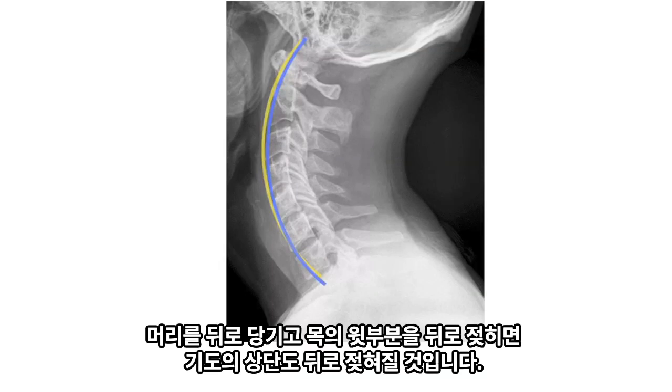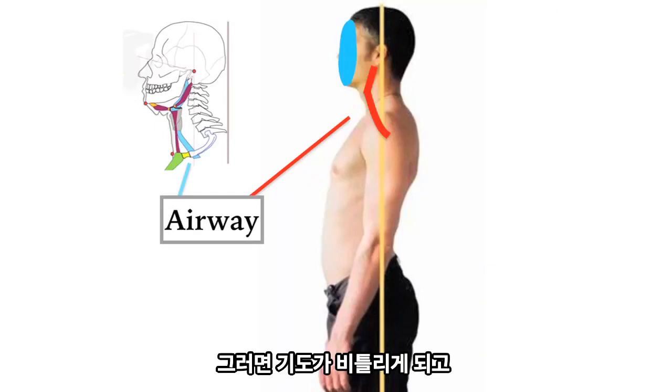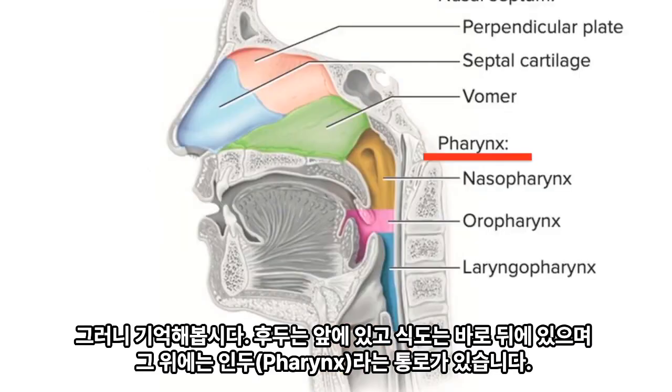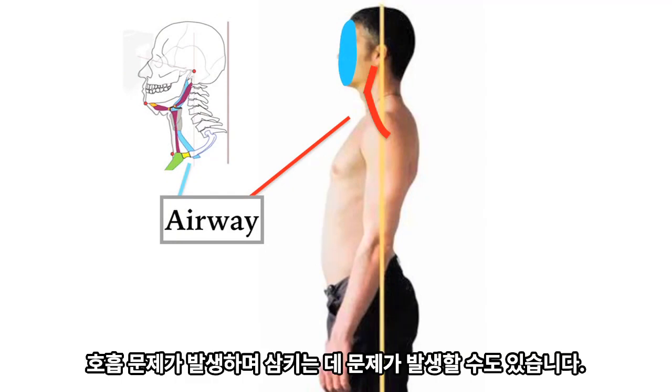When you pull your head back and bend the upper end of the spine back, the top end of the airway will also be pulled back. That essentially creates a kink in your airway. The tube, which is going forward and up, is bent back. So let's remember we have the larynx at the front, the esophagus just behind it, and above them there is a passage called the pharynx. When you pull your head back, you are bending and narrowing the pharynx, which will restrict your airway. Breathing problems are inevitable, and problems with swallowing can also occur.